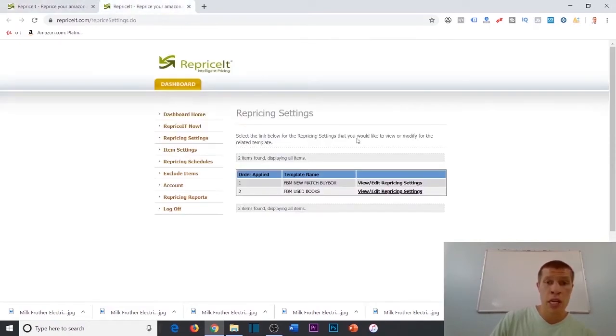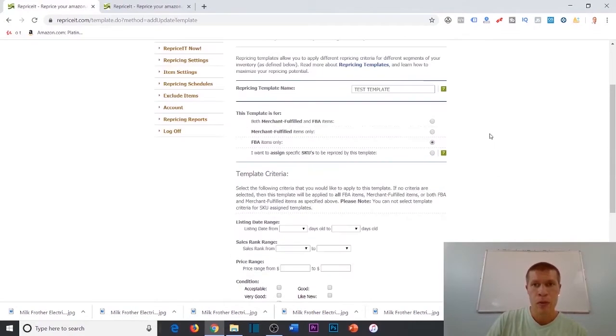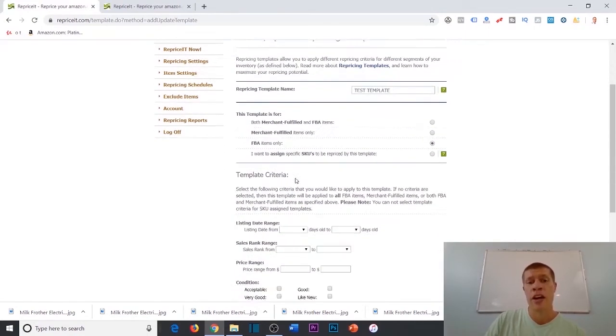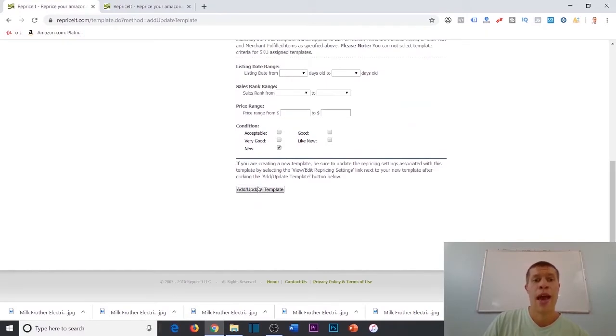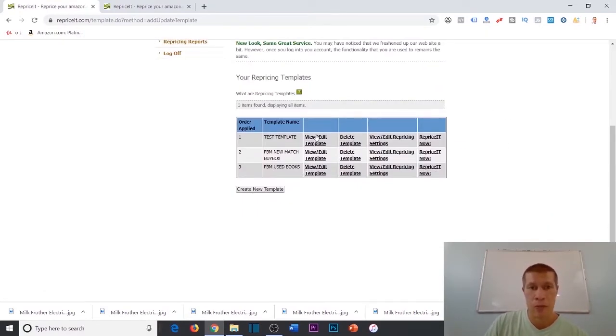If you want to match the buy box, you need to understand what your end goal is ahead of time, right? So if I want to go new and match the buy box, then I'm not going to select any of these other ones. I'm simply going to use new, right? So now we have FBA items, new, add the template, and then update it, right? Then it's going to take us into this template right here, the test template, okay?